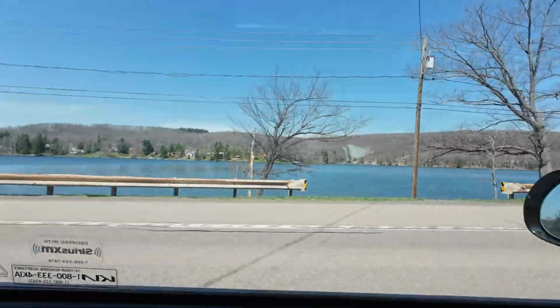Don't get me wrong, I think the West as a whole is probably more beautiful. It just has so much going for it. But I think one of the best things about West Virginia, Maryland, Pennsylvania, Ohio, these areas, is that they're not really talked about. So not as many people know about them. So you often get these beautiful places like Deep Creek to yourself. I mean, just look at this.